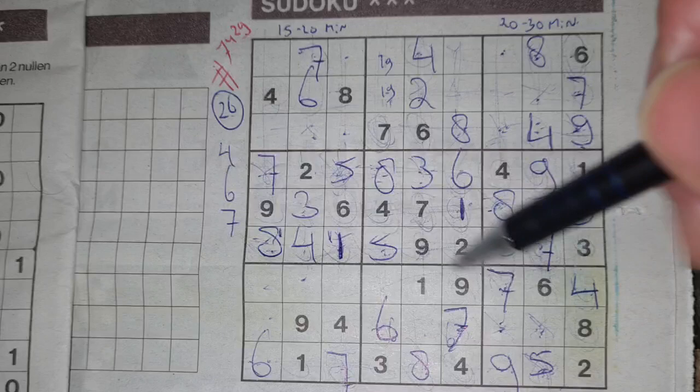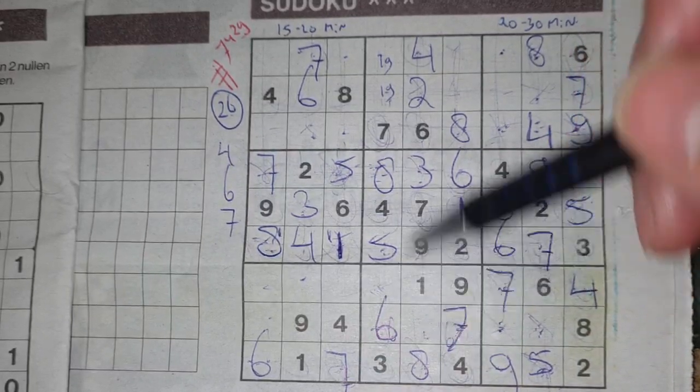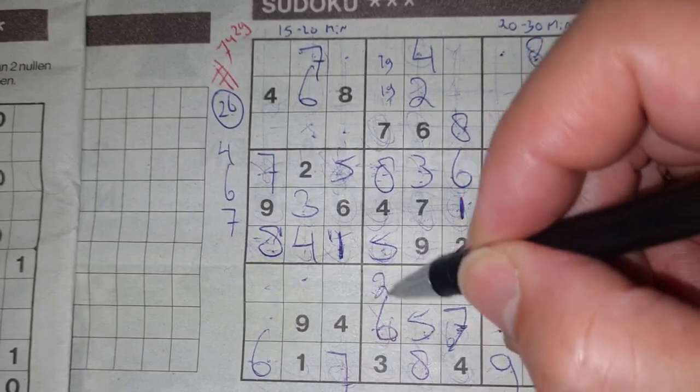2 numbers left in this big square. The 1, the 2 is missing. The 3, the 4, and the 5 is missing. 2 and a 5. We have a 5 in this column, no 5 there. 5 should be here, and the 2 goes there.